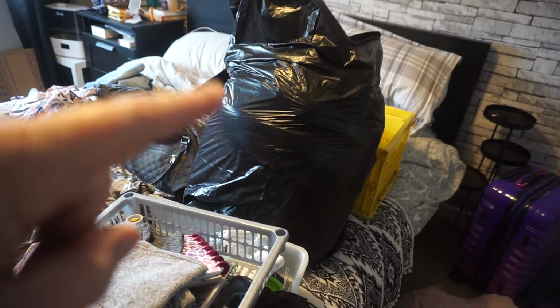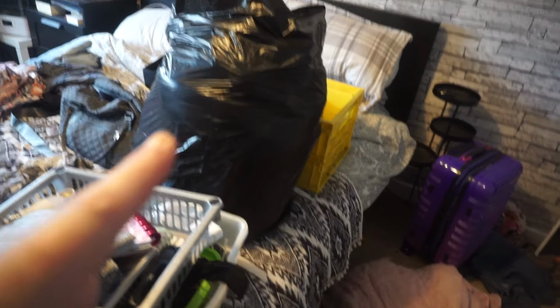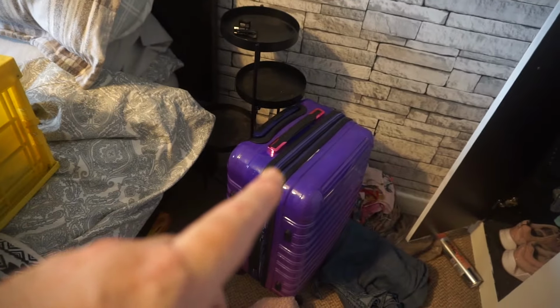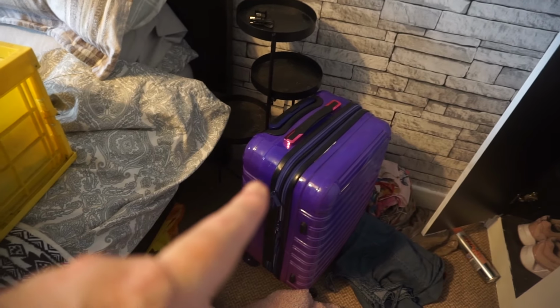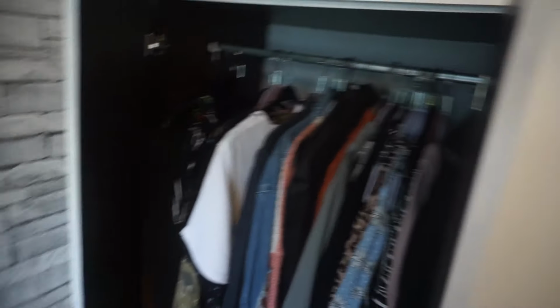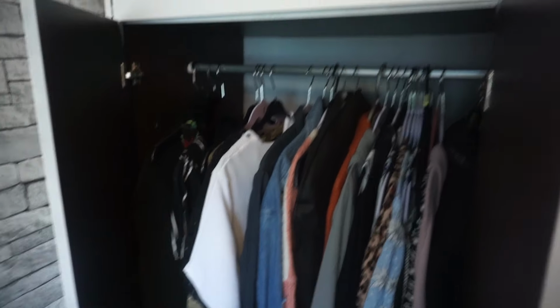This here is a bag of rubbish that we've already gone through and is ready to go. This yellow box is all stuff. Just some stuff in it. This suitcase has been unpacked and needs repacking. Some clothes and scarves on the floor. I have moved a lot of my clothes in here. I think I'm only going to keep one wardrobe in here. I'm not sure where everything is going to go.